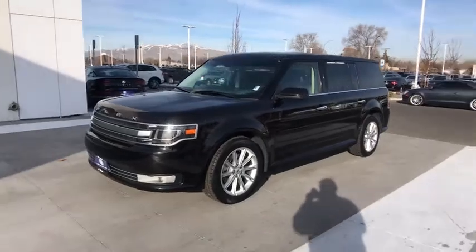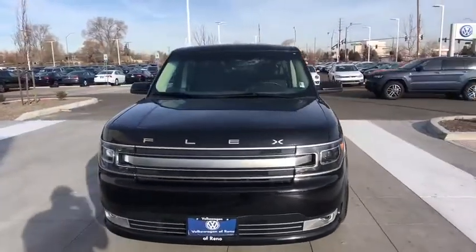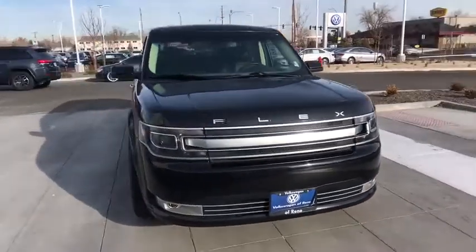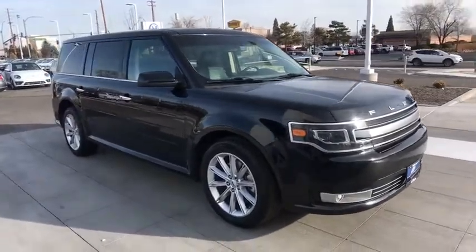Come test drive the 2019 Ford Flex. Flex isn't just exciting to look at, it's exciting to drive. It hunkers down, puts a limit on lean. This vehicle has less than 30,000 miles.